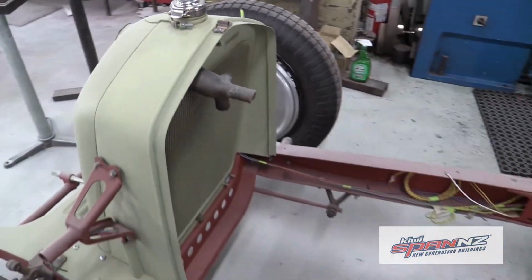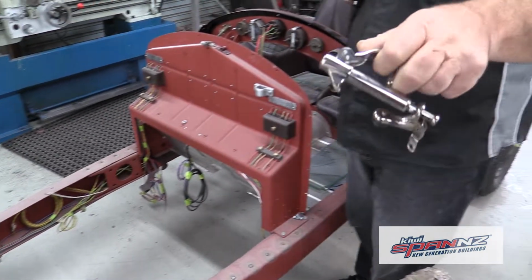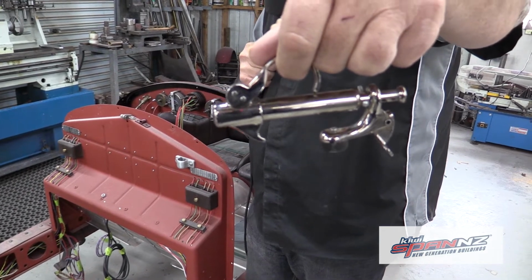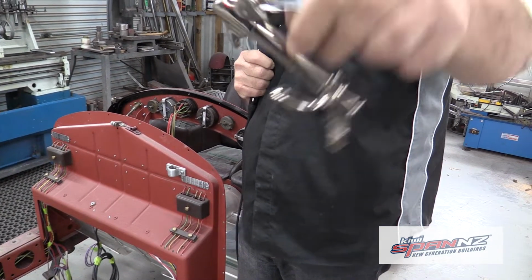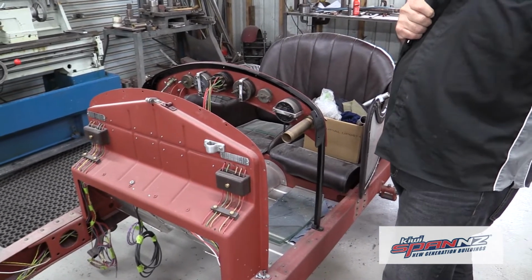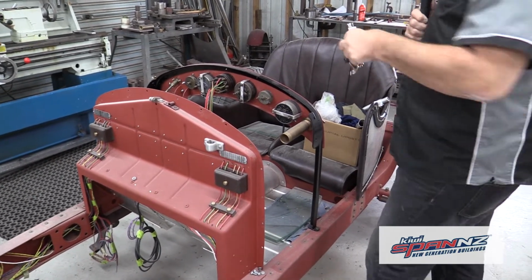Here's the bonnet latch. Hey, take a look at the bonnet latch. 18 pieces to make this bonnet latch. That's all made in this shed. How about that? This is a Kiwi guy doing the Kiwi thing in his shed.